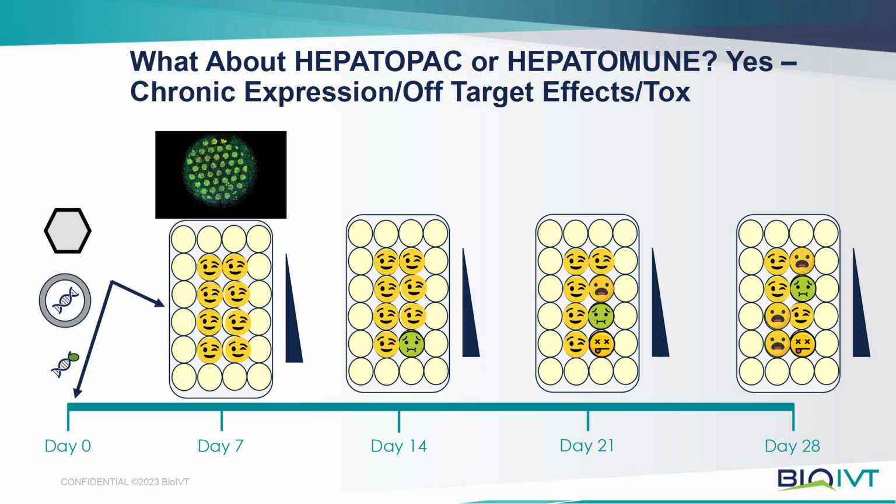This is BioIVT's long-term micropatterned co-culture system. And because these cultures can be taken out to 4 weeks, this allows scientists to monitor changes in the hepatocytes in both acute and chronic exposure settings. You can do the typical hepatotox readouts, or you can use more advanced molecular techniques and look at changes in gene expression over time after exposing the cells.